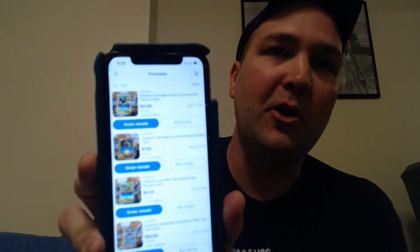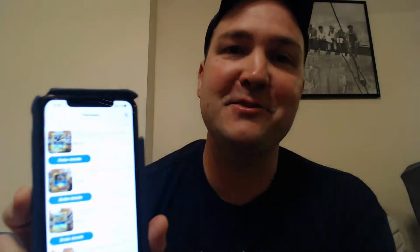So this is my recent eBay purchases. And as you can see, they're just all reverse holos, commons, uncommons from Skyridge. Then this is all yesterday. So I had a bunch of commons. So this is the Blastoise from Expedition. So this is one of the cards I bought yesterday.